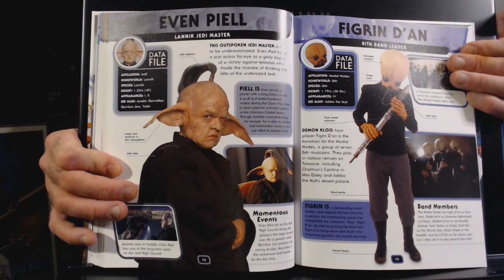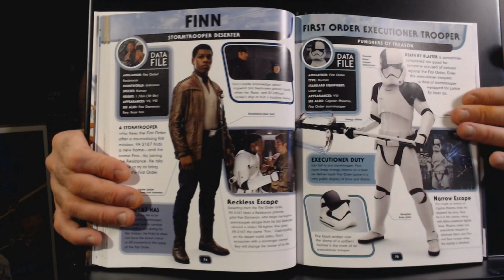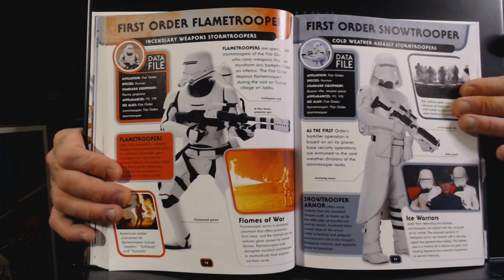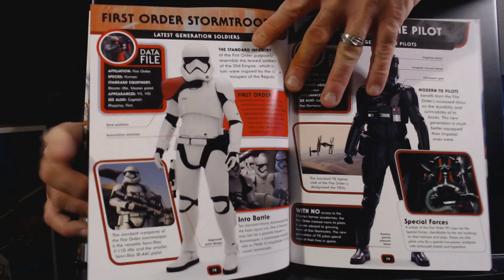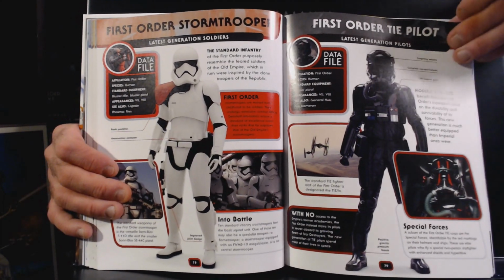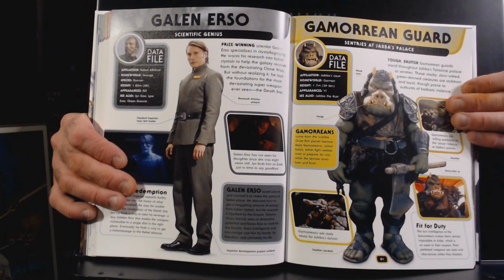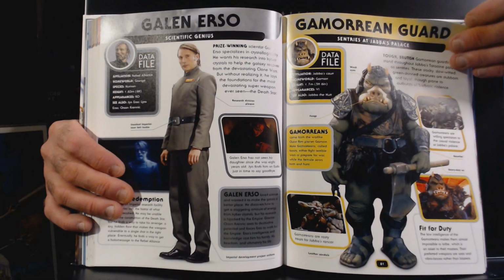Evan Piell, Figrin D'an, or Dan, Finn, First Order Executioner Trooper, First Order Flame Trooper, First Order Snow Trooper, First Order Stormtrooper, First Order TIE Pilot, Galen Erso, Gamorrean Guard. Now, I've heard Gamorrean, and I've heard Gamorrean. Probably Gamorrean Guard, right? I don't know. You guys let me know.